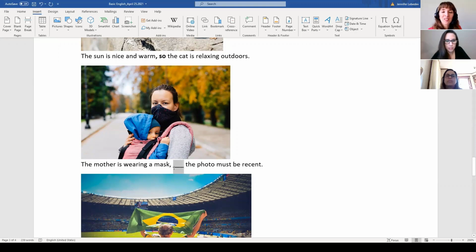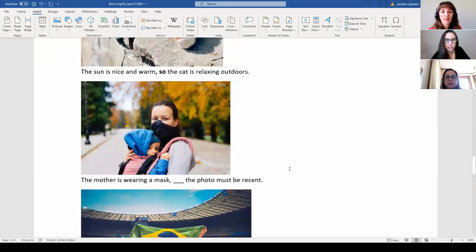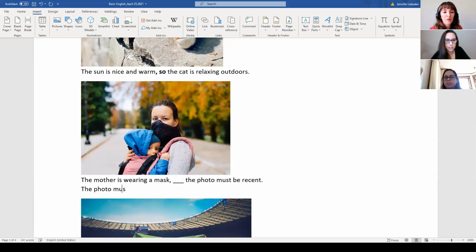Which conjunction fits in here? For. Oh, no? I'll show you. If you did for, I would switch it around. The photo must be recent, for the mother is wearing a mask. Because the mother is wearing a mask. You could do that, right? It's not possible in the first? No, these conjunctions, they join in the middle. They join idea 1 and idea 2 together. I think so.